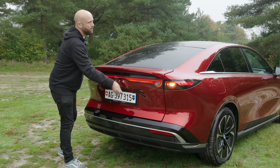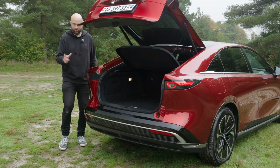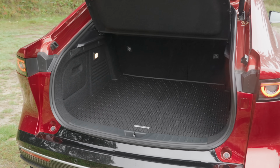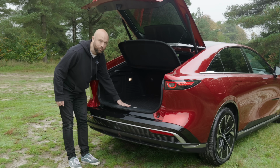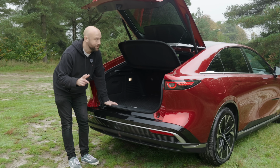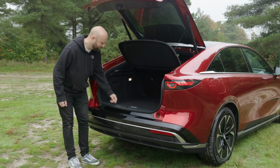The boot space on paper isn't massive. It's only 330 litres, but you've got a 72 litre frunk. And actually, when you look at this, that goes quite a long way into the car. You've just not got much vertical room. And the eagle-eyed among you would have noticed it's not a saloon. It's actually a hatchback. So you could whip the parcel shelf out and stack a bit more stuff there.